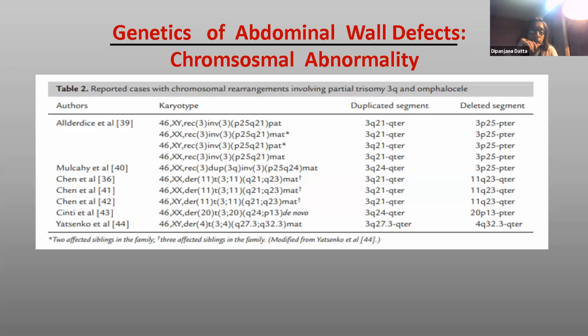So in some cases we might also need to go for a chromosomal microarray, depending on if we are seeing anything else, like if there is any other abnormality in the head or in the limbs or in the heart. So basically, Dipanjana, you are saying in cases like this, you shall opt for definitely karyotype and with microarray in an ideal scenario. Absolutely, sir. Yes, sir.